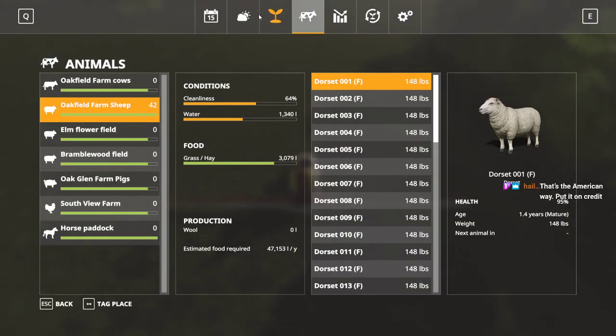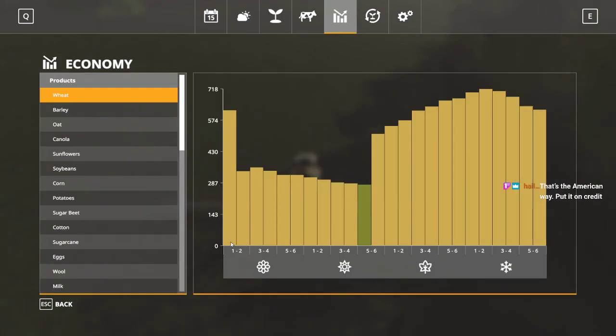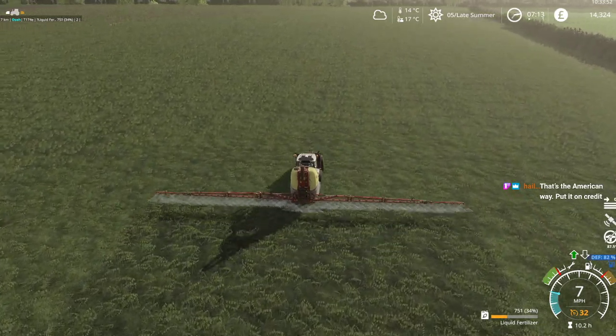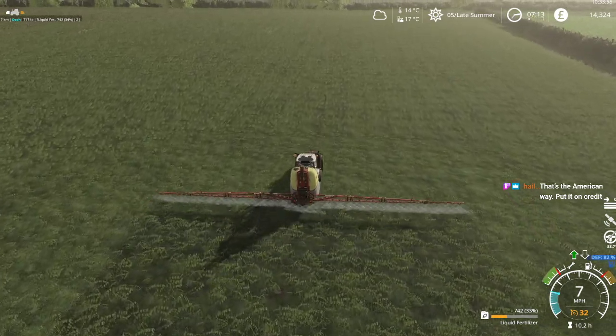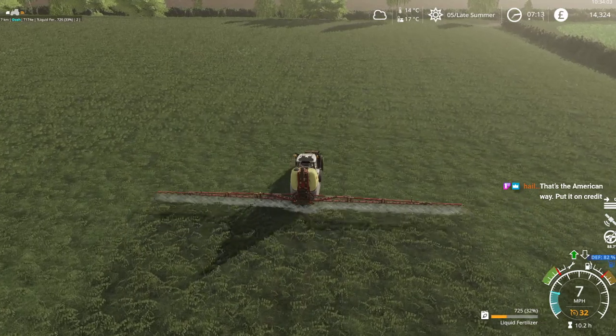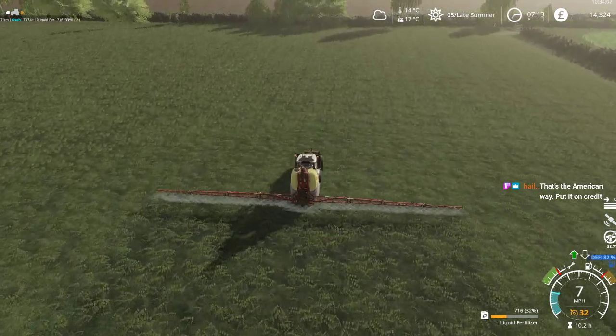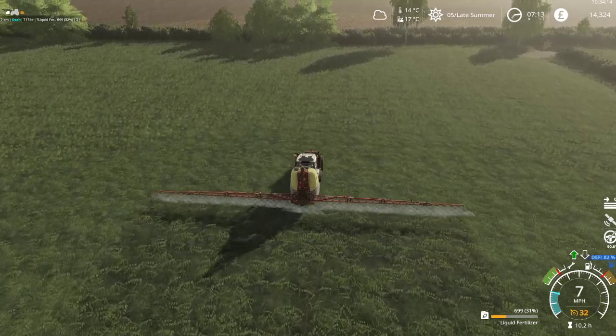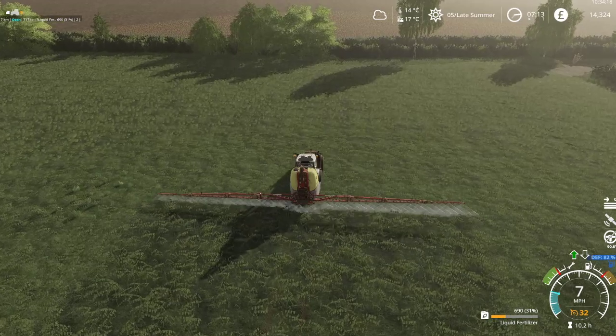Let's have a look. No, that one. So transpose. Canola's only worth 500 right now and will probably peak about 650. Oh, let's just drive straight. It's kind of the British way as well, unfortunately, but it's borrowing money that's going to directly affect the farm's income. So it's a good thing.